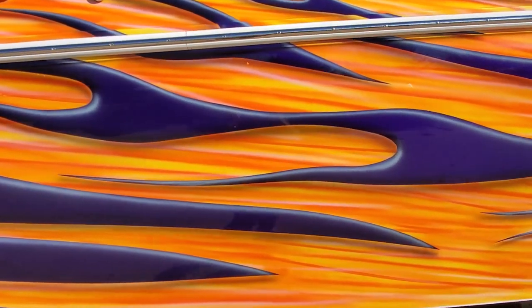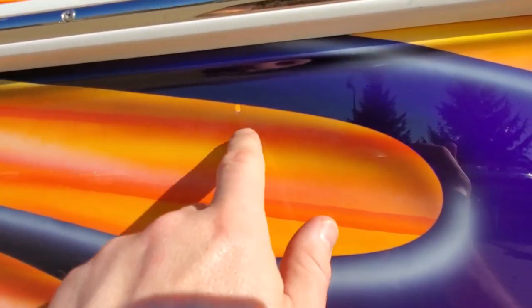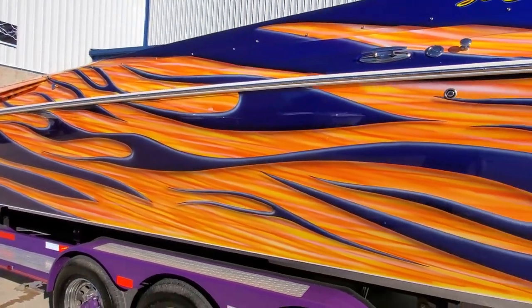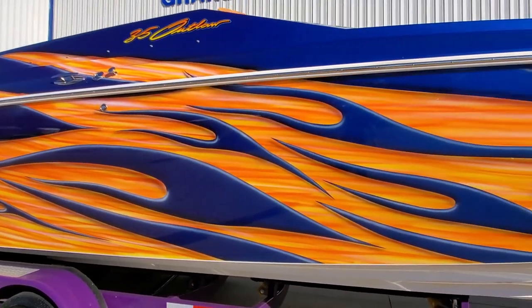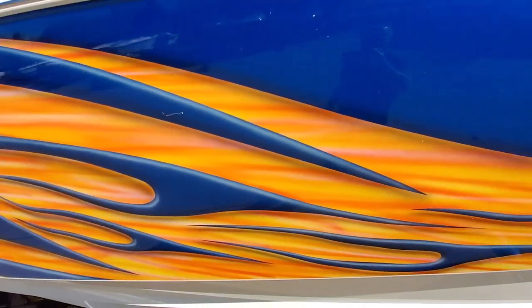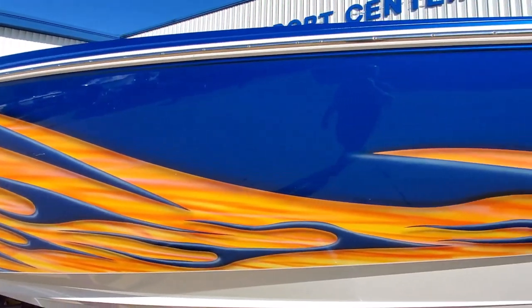Got a chip here. Small chip in the clear here. See, there's a chip in the clear here as well. It's a gorgeous boat. I'm gonna nitpick for my out-of-state customers. Small mark there. And a scratch there. Couple small chips, easily touched up.